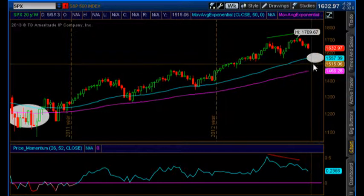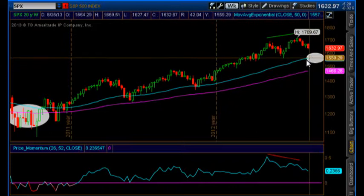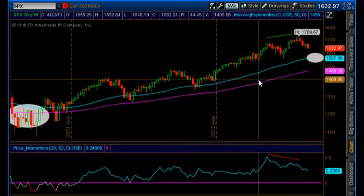So again, this is where I've been expecting this. This is where I hope to kind of step in and buy some more stocks, and then we'll see where we go from there. Hopefully resume the trend for a rally into the end of the year.